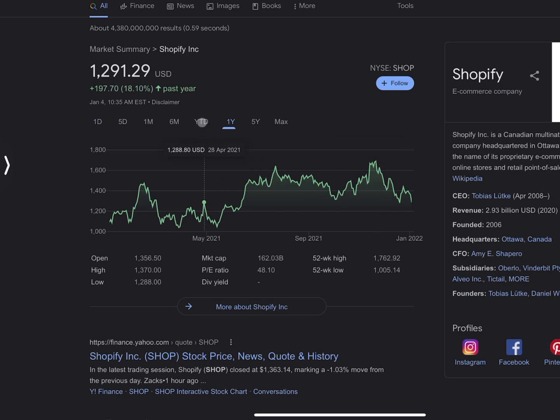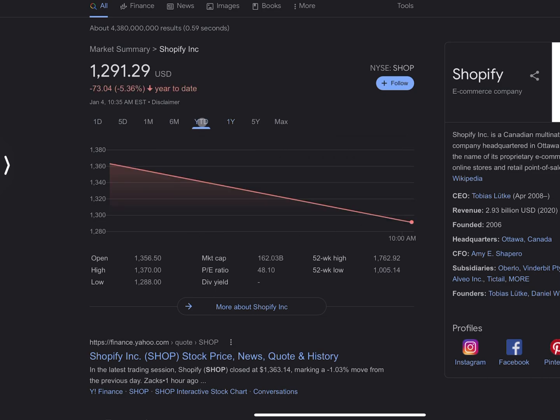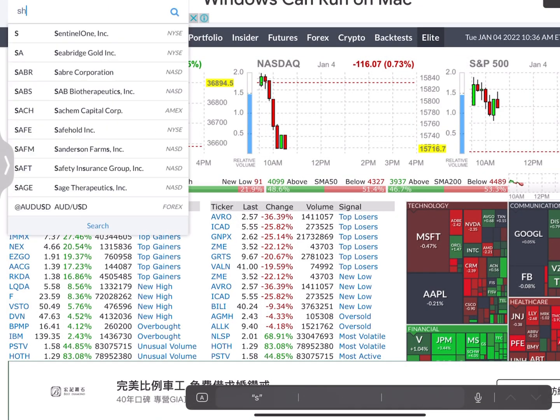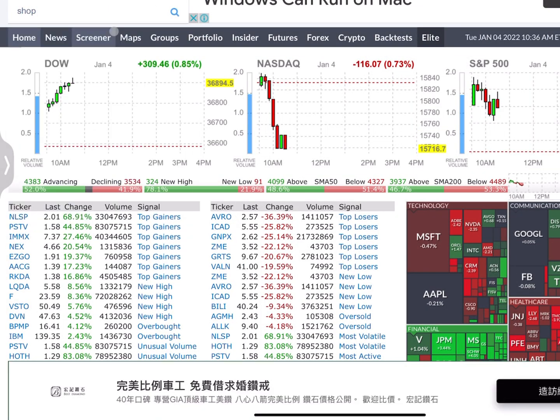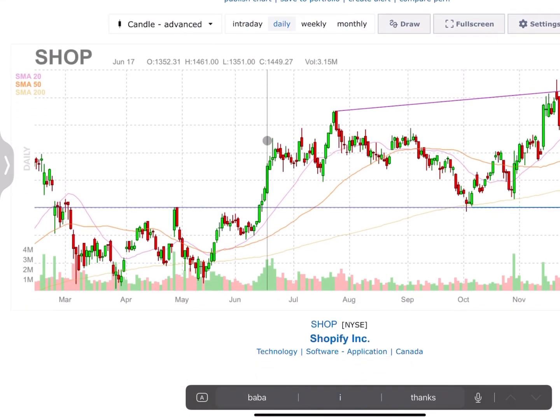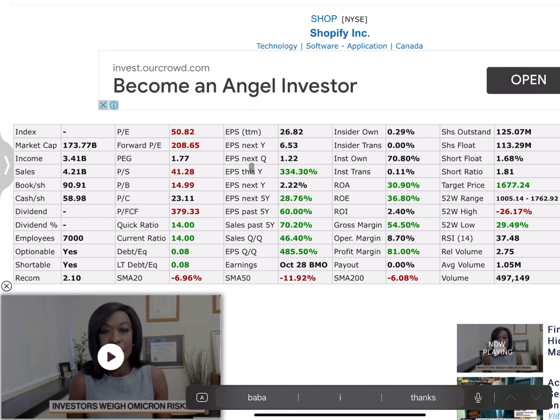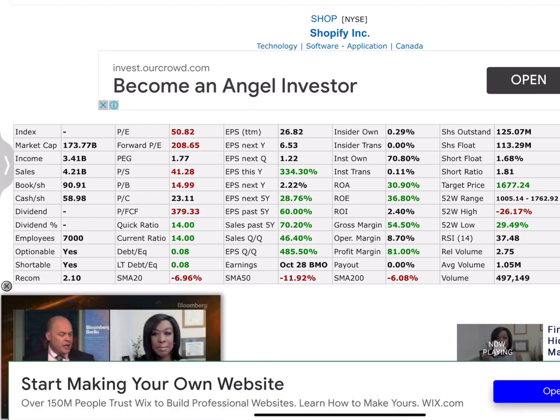And so I'm definitely bullish on Shopify in 2022, and therefore I want to add Shopify into my portfolio, but at the same time I don't want to spend $1,300 per share of the company. So I'm going to go to Finviz real quick, taking a quick look at some of the fundamentals on Shopify, just so we know what we are getting ourselves into. So right now the P/E ratio is sitting at 50.82.